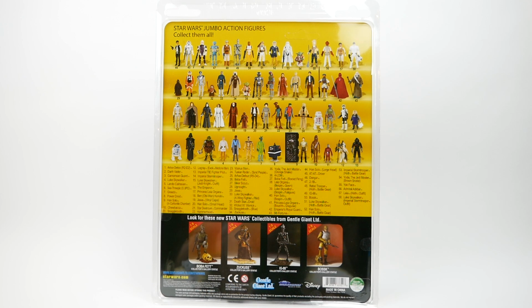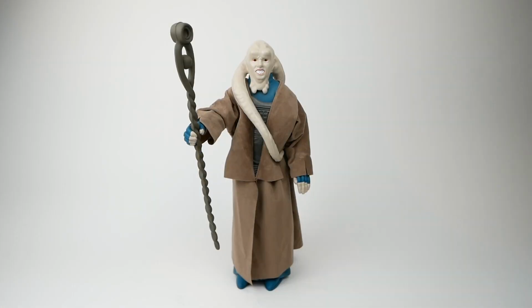But let's go ahead and open them up, and we'll compare them to the actual vintage figure and see how they did. So here's good old Bib out of the package. A couple things to note. As with all of these figures, while you can take them out of the package and put them back in without really damaging things, you do have to cut some tape, or at least remove it. And it's not really possible to do it without being able to tell that it's been opened. Also, you have to undo some twisty ties and things like that. So if it matters to you that it's 100% mint in package, you can't really take it out. But for me, I don't really care.